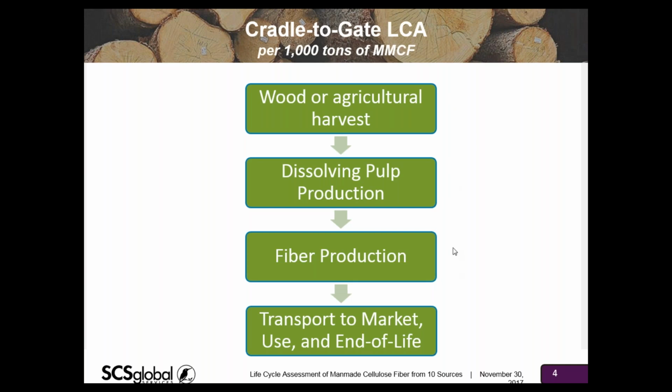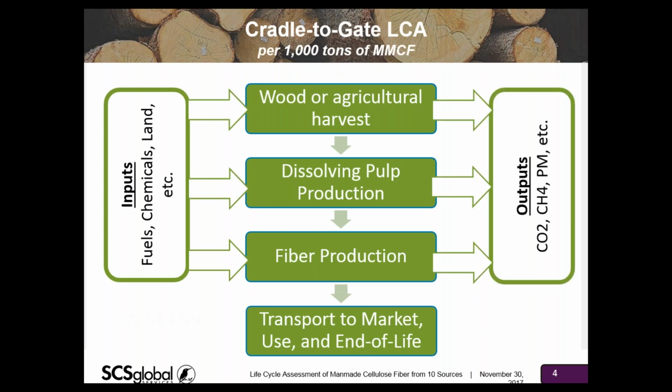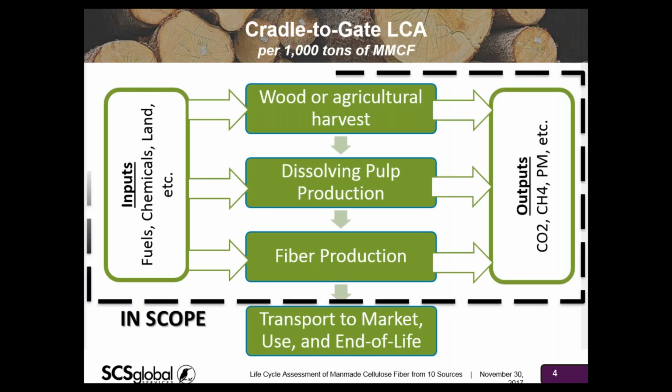Dissolving pulp is then transported to fiber mills. And then after that, fiber is dyed, spun into yarns, and all the different steps involved in producing apparel, transport to market, use of the fibers, and end of life. Because it is an LCA study, it of course also included inputs like chemicals, land, fuels to these different processes, as well as outputs like air emissions of CO2, greenhouse gases, particulate matters, and etc.